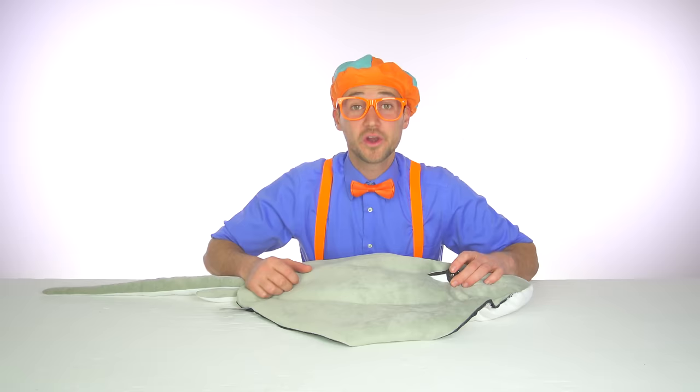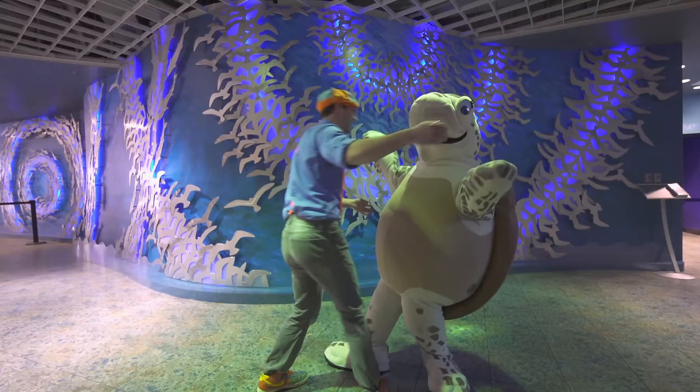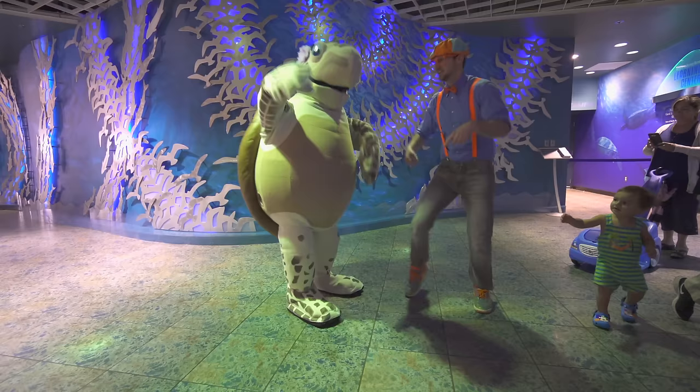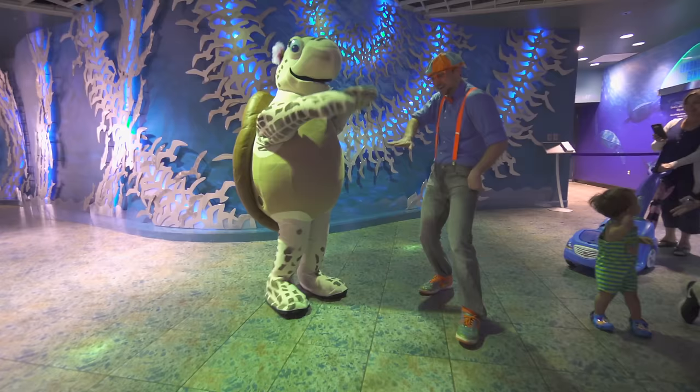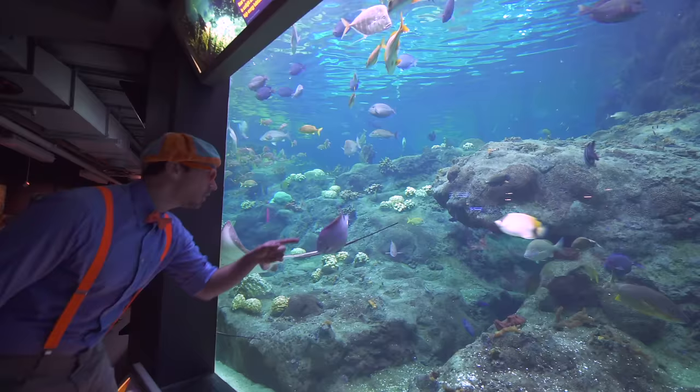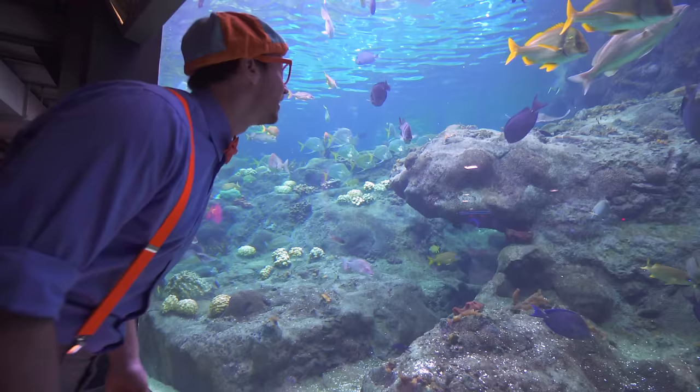Okay, let's go check out some more of the aquarium together. Look! It's a sea turtle! Hi! Whoa! This is Taco! Taco, you wanna dance? And did you see that stingray? Wow, there's so many tropical fish in here. Oh, like that little bat. Ooh. Okay, let's go down here.